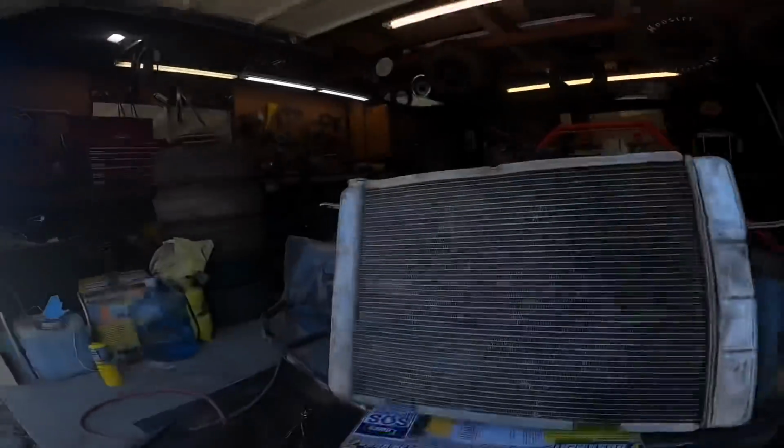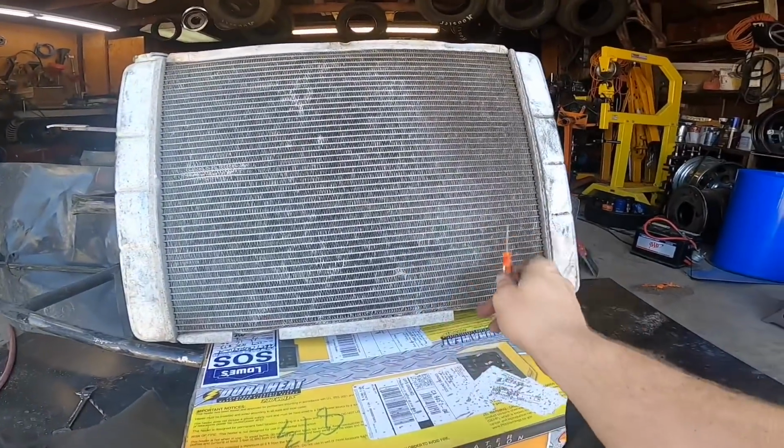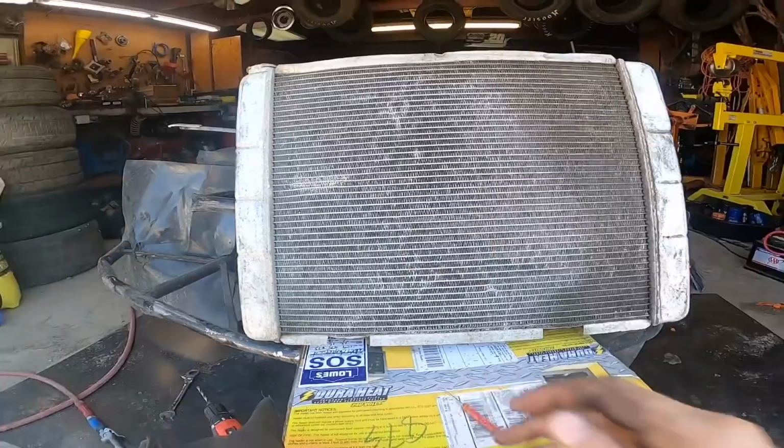I'm not joking, you guys. I just spent 2 hours with this pocket screwdriver trying to flatten out all these little fins in here. A lot of them are knocked flat, so I'm trying to give myself every last little bit of cooling so I don't have to overheat it anymore.